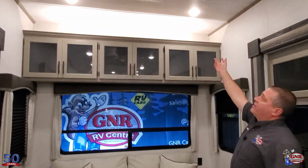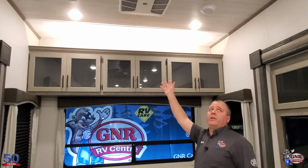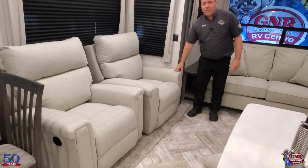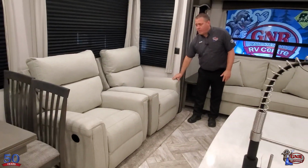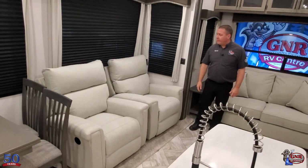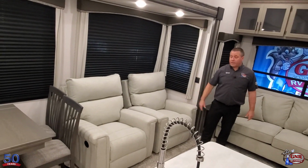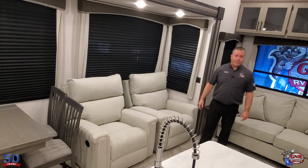Accent lighting up there, tons of lights. Your other air conditioning unit here, which is all fully ducted. Massive rocker recliners, those glider recliners, very high end. I don't know the brand name, Peak Living. They're comfortable. I've sat in them, I've reclined in them. I almost fall asleep in them all the time.